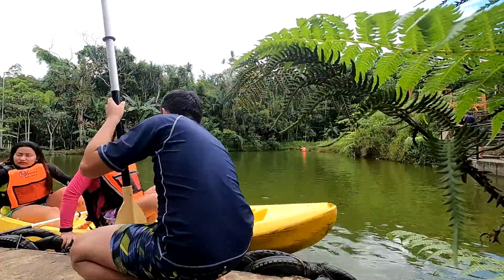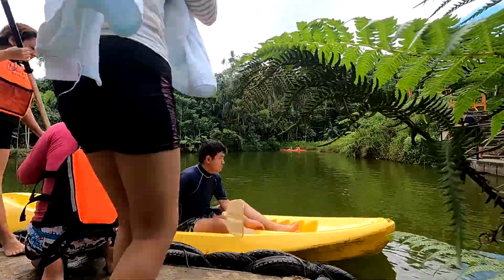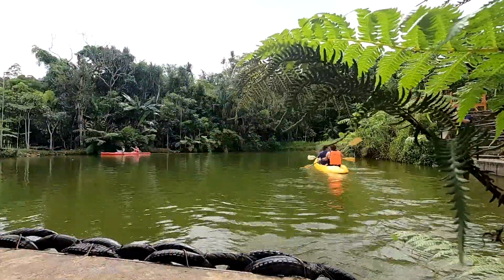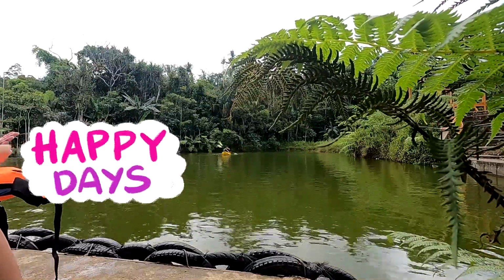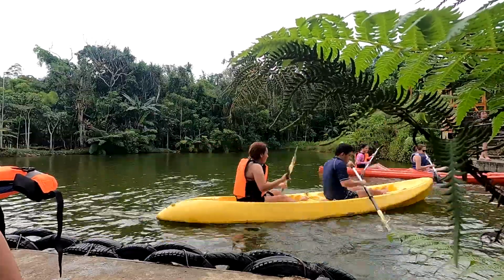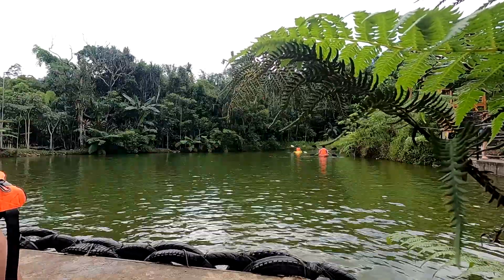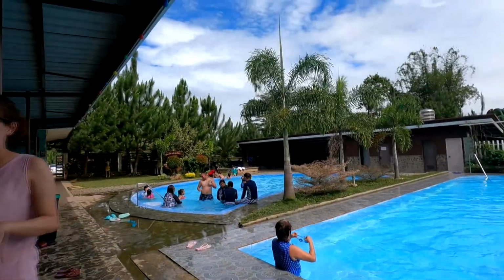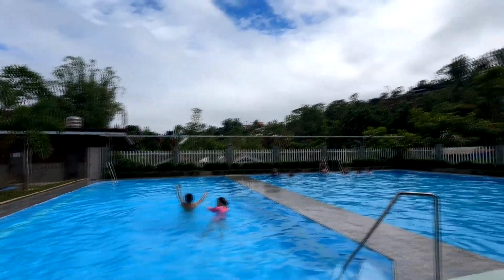This resort has 3 swimming pools and I think the best one would be 4 feet, and they also have a little tiny lake for kayaking, for fishing. They don't have horseback riding, which is what we are looking for. It's okay. They have a little store in the pool area, which is very helpful because we forgot to bring our dish detergent. So that is very helpful actually.